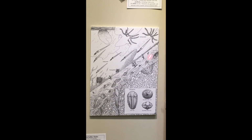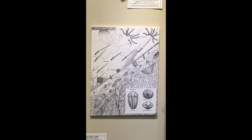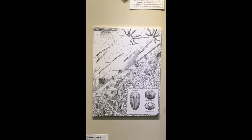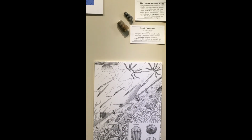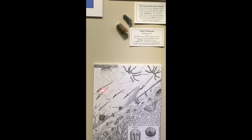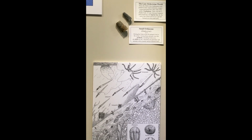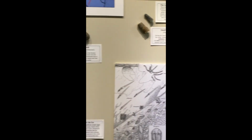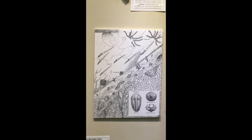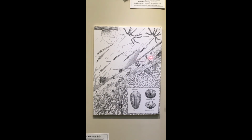And here are the various creatures of the Ordovician living in the waters below. We find the shells of straight-shelled cephalopods, orthocones. These would have been swimming through the oceans of the Ordovician. And then other fossils give us an idea of the critters that would have been crawling along the sea bottom. Our old friends, the trilobites, were very abundant.